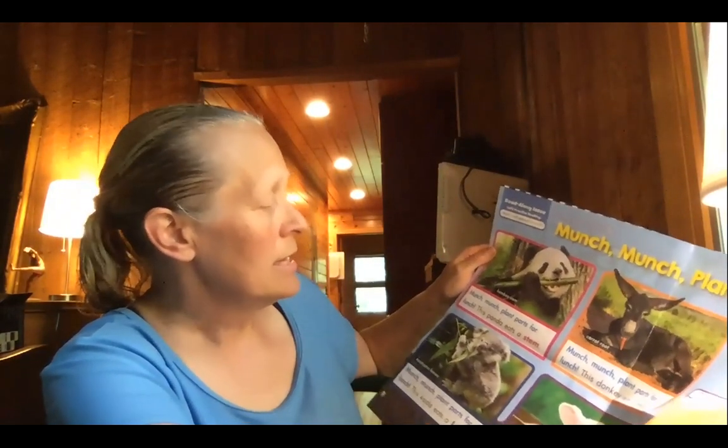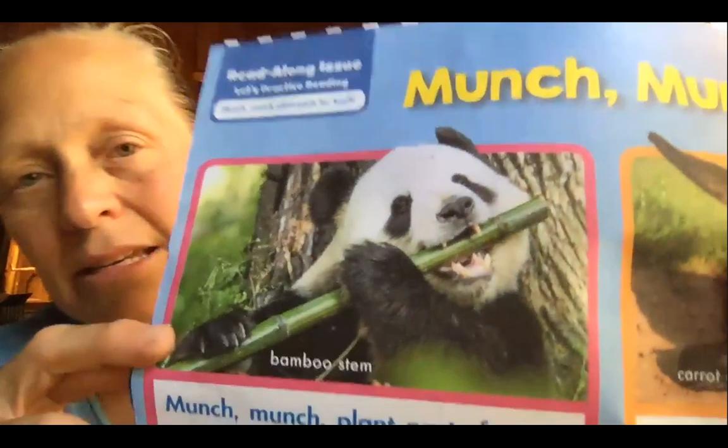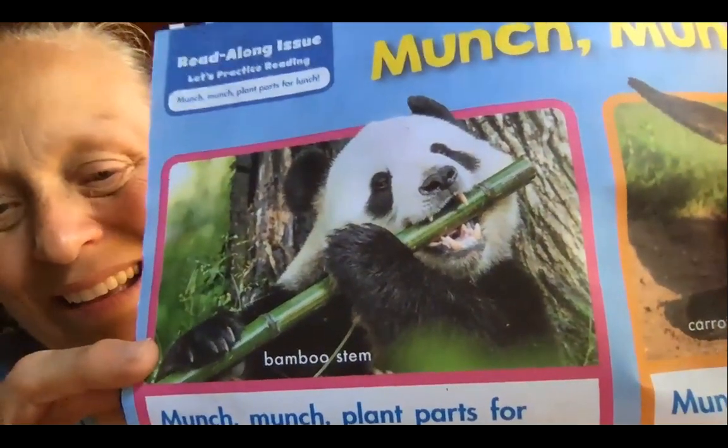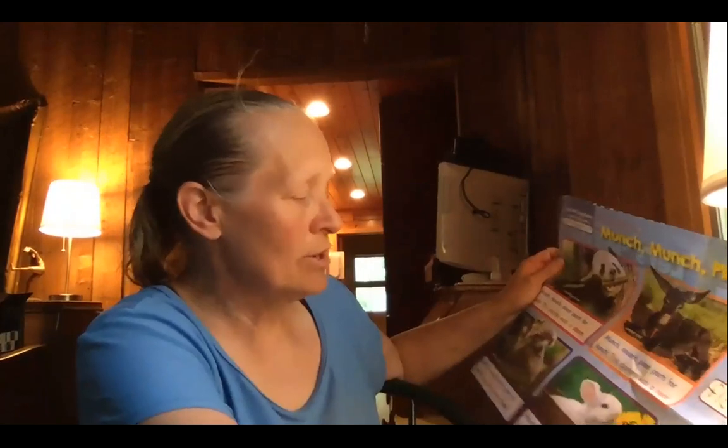This panda eats a stem. Pandas like to eat bamboo. It says bamboo stem. Munch, munch, plant parts for lunch.